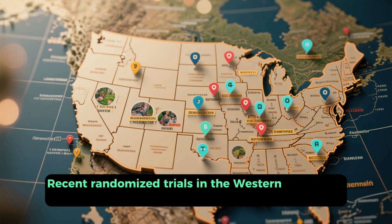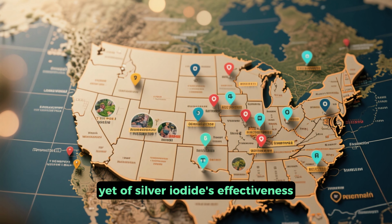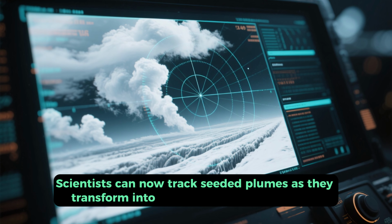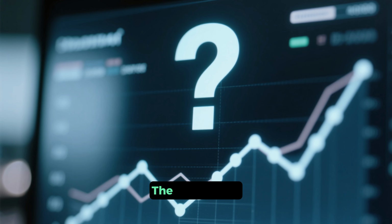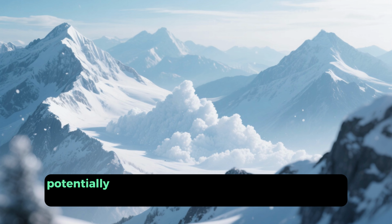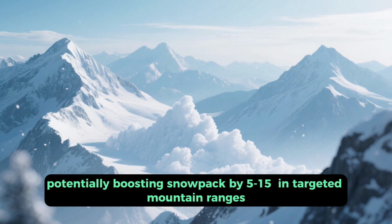Recent randomized trials in the western U.S. have given us the clearest picture yet of silver iodide's effectiveness. Scientists can now track seeded plumes as they transform into visible snowbands on radar. The effect size: small but significant, under specific conditions, potentially boosting snowpack by 5 to 15% in targeted mountain ranges.